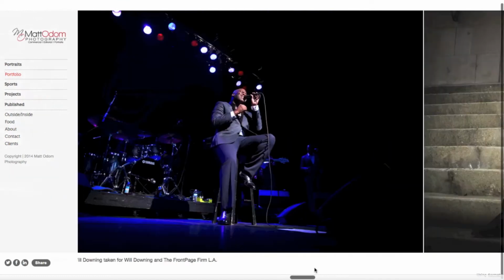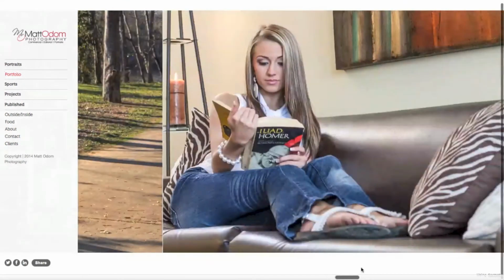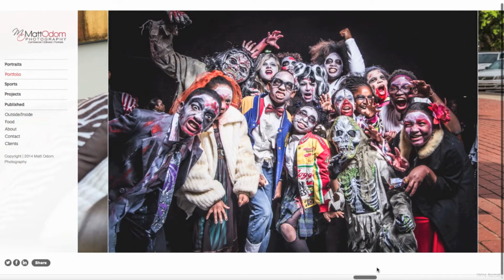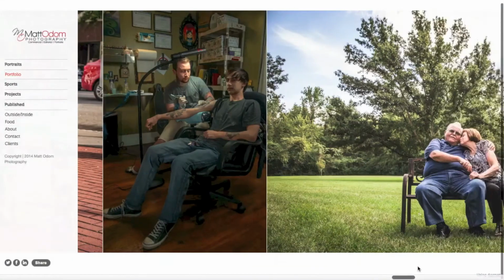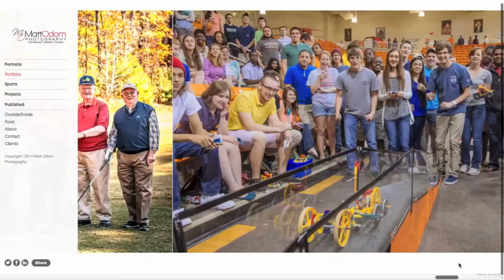So we have some live music here, solid portrait work. There's just some work in here that it's kind of burying the better images. So I think tightening this up is definitely going to emphasize the stronger aspects of his shooting.